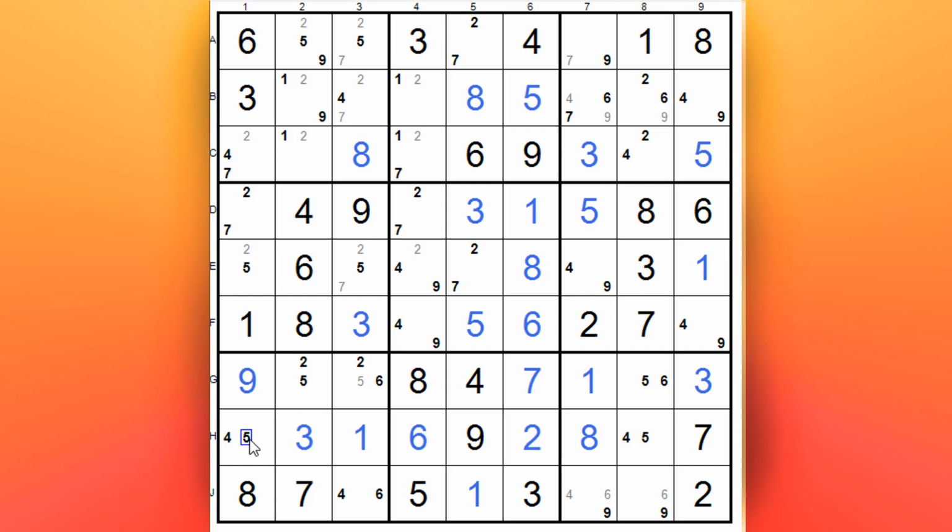Is there any other way now of getting rid of that 2? We were down here 2, so if we came back the other way, not a 2, it's a 4. Not a 4, it's a 9. If we went back this way, not a 9, it's a 7. Not a 7, it's a 2. That is another chain. So not a 2, 7, not a 7, 9, not a 9, 4, not a 4, 2. And this 2 can be seen by both of them. Okay, that prevents us now from having the dreaded unique rectangle. So that is a start at least.